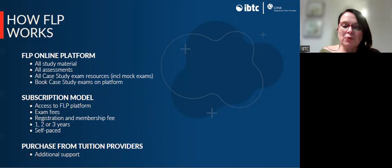You access that platform through a subscription model, and you can buy a 1, 2, or 3-year subscription. Included in the FLP package is also all your exam fees for all your subjects. And there's also a rewrite exam fee to rewrite your subjects, to rewrite your case study exams. So it includes your registration fee, your membership fee, your exam fees, and your resit fees. And IBTC offers additional support through our lecturers and our tutors and our course monitors who continually check in and see how you are doing.